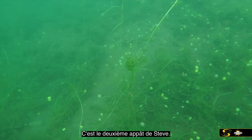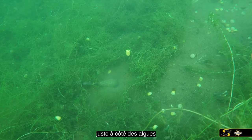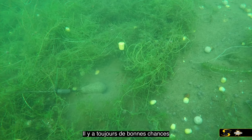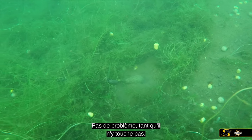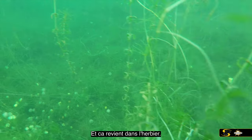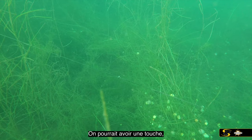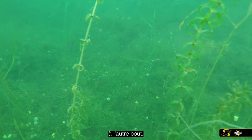There is Steve's second hook bait. That's a little bit closer to the hedge of weed, and it's sitting just on the edge of the weed that's been rolled up. Now there's still a very good chance that he'll pick a bite up off that, not a problem whatsoever as long as he doesn't move it. And there it is, just going up over the hedge, and that's the thing that affects the indication. You can get a bite there, but whether or not you'll get any indication back at the other end is something to be seen.